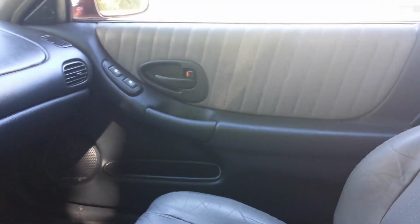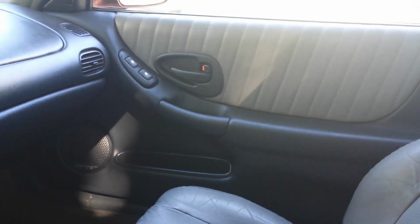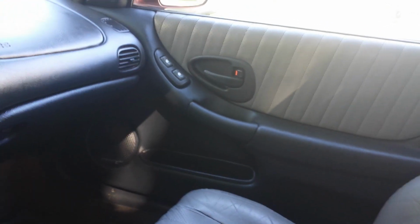So if I do put black seats, it won't match my door panels, and then I got a gray leather seat in the back too, so that kind of makes it a pain in the ass. Otherwise I probably would have been more jumping into doing that. I just kind of want my interior to match with what I got without having to swap out, you know, the whole damn interior.